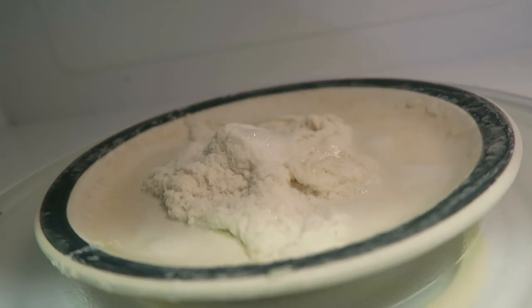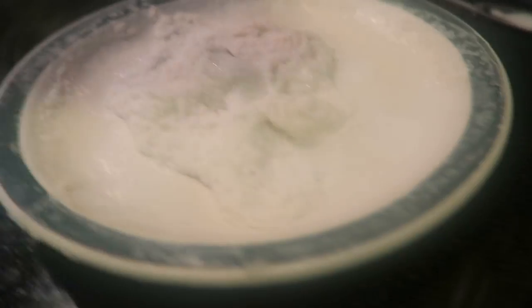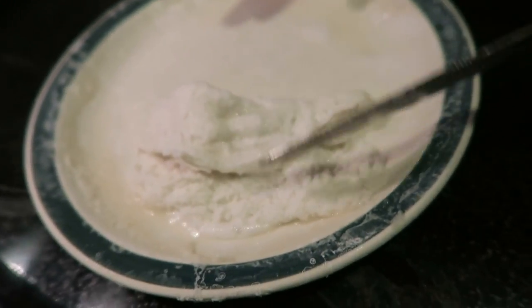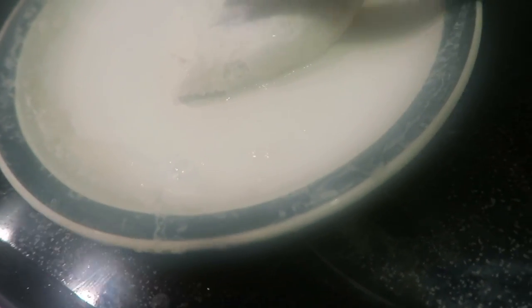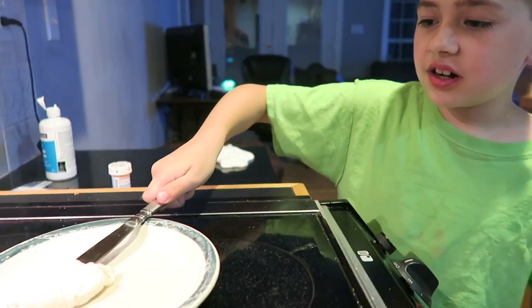Look at it. It's just starting to look old. All right, there it is. It's starting to dry out. Like, dry. Look. Don't touch it. No, definitely do not. It'll burn. It's way too hot. It's steaming. Look, it steamed up the camera. What is it? Its consistency is crazy.